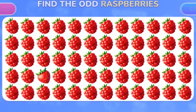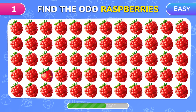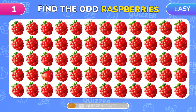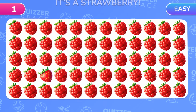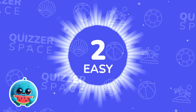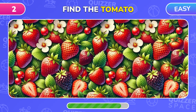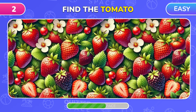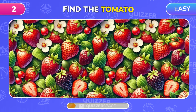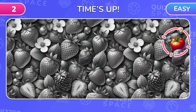Start with something easy. Can you find the odd summer raspberry emoji? Wow, that's a strawberry. Great job. Next challenge. Quickly find the tomato among these ripe summer berries. Of course, there's the tomato on the right.